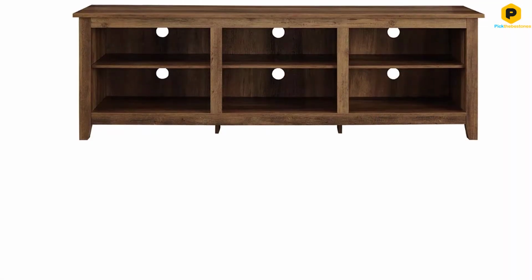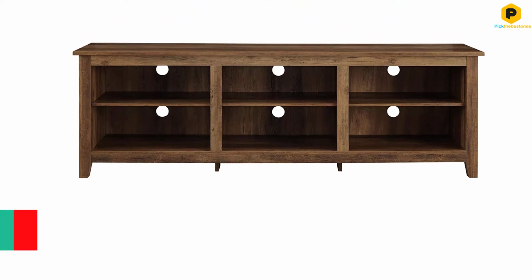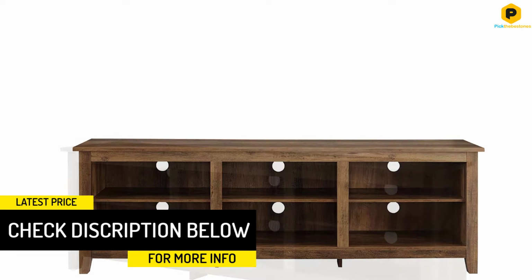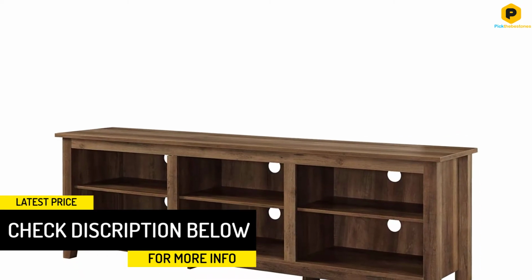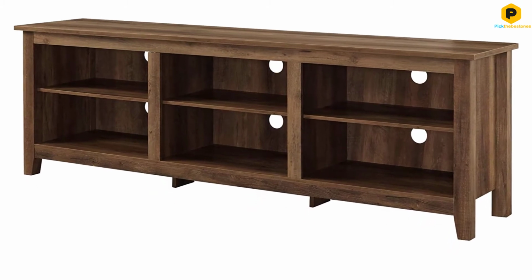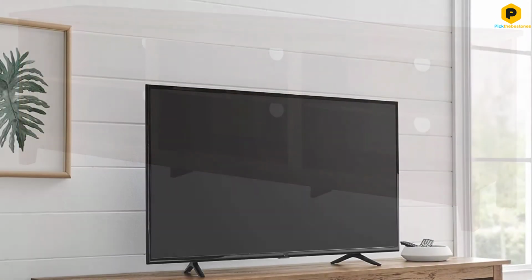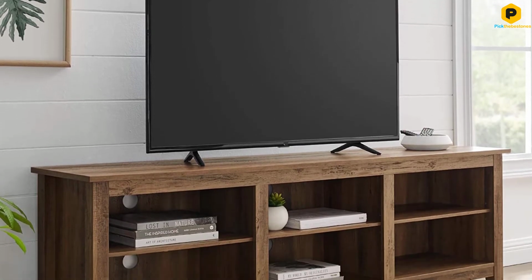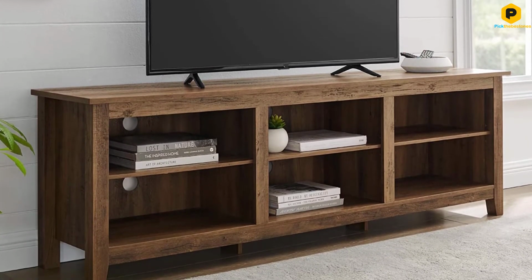This TV stand is 24 inches tall and 16 inches deep, and it can support TVs up to 78 inches. The stand is made from high-grade, medium-density fiberboard with a durable laminate finish, and its open front features 3 cubbies with adjustable shelves inside. There are several cord management ports at the back of the unit to help you efficiently set up your system.